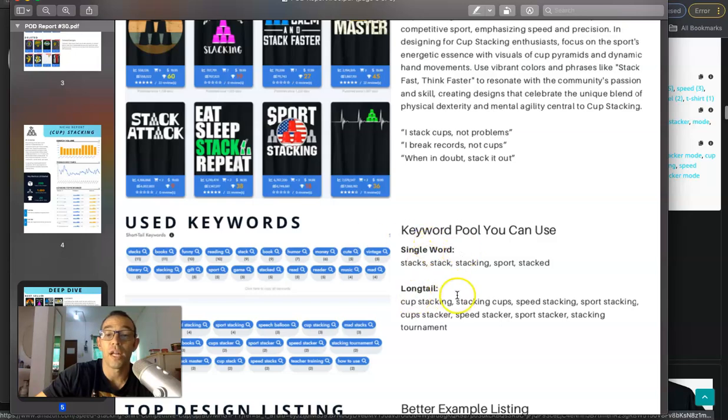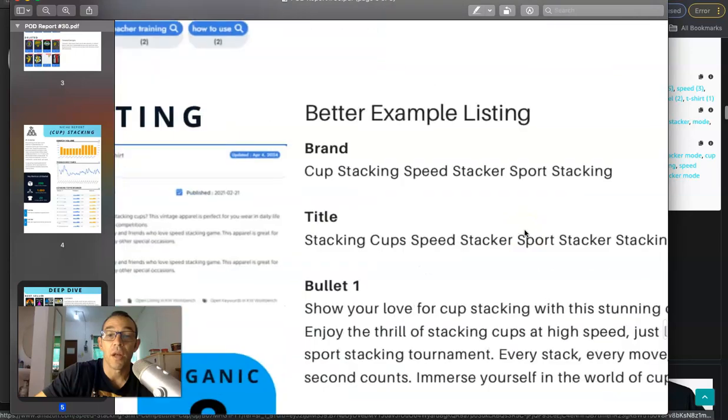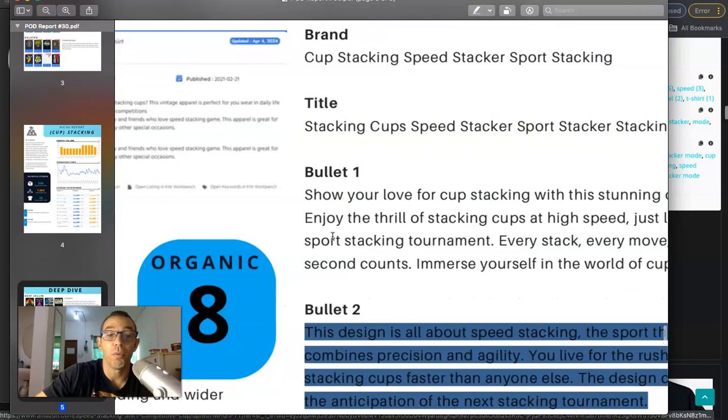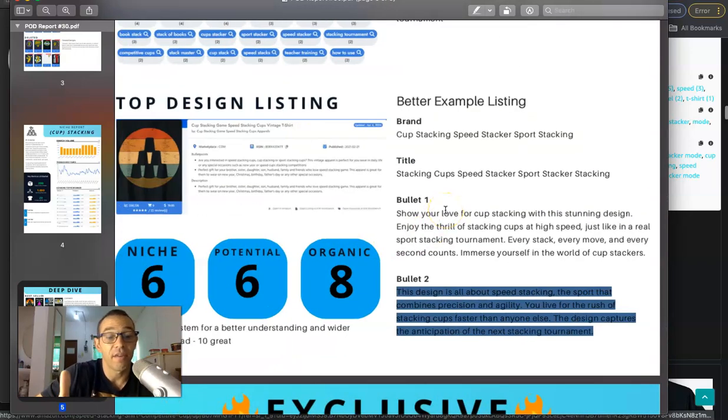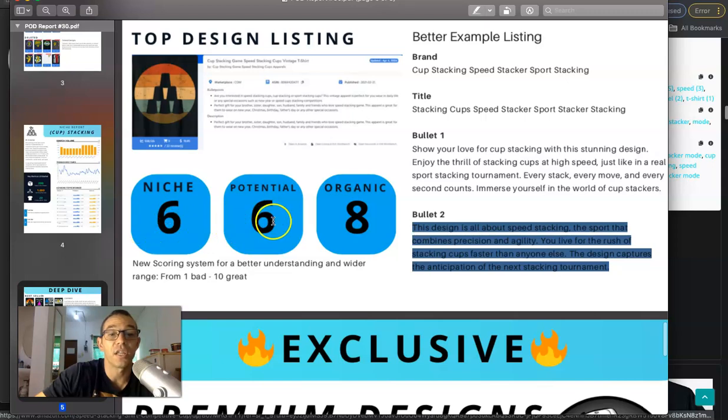Here are some single word and some long tail keywords. And then they give us a better example listing. So they give us a brand, a title, and a couple bullet points. And I actually made a design for this niche, and I'll show it to you in a second using these keywords. But here's a score that they give it. So they give it a 6 for niche, 6 for potential, and 8 for organic. I think that's a pretty fair score.